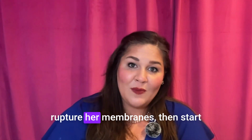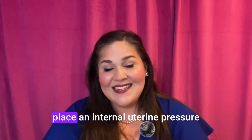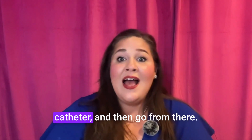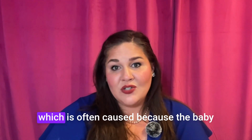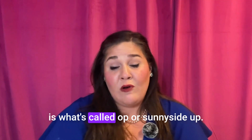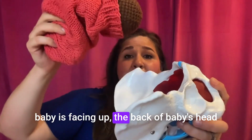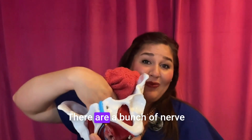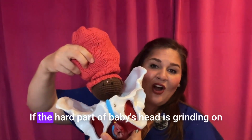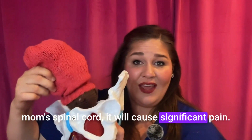We'll go ahead and rupture her membranes, then start a little Pitocin, then get an epidural, place an internal uterine pressure catheter, and then go from there. Some moms will complain of back labor, which is often caused because the baby is what's called OP, or sunny side up. Baby is facing up, and the back of baby's head is pushing directly onto mom's sacrum. There are a bunch of nerve endings that go through here.